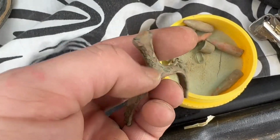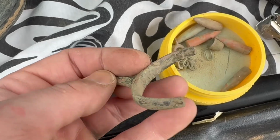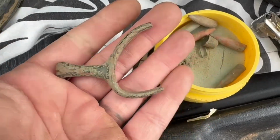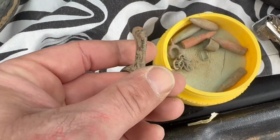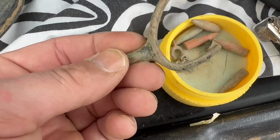And then probably find of the day is this one, which is actually, when you think of it, really, really nice to find. 1600, 17th century spur. That's a lovely little find. Makes a difference from a lot of the other things that we find, mainly hammers that we find.